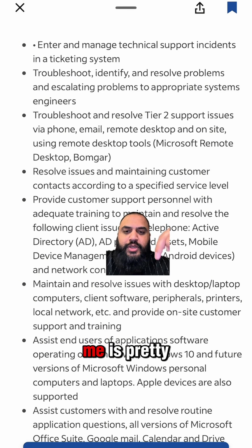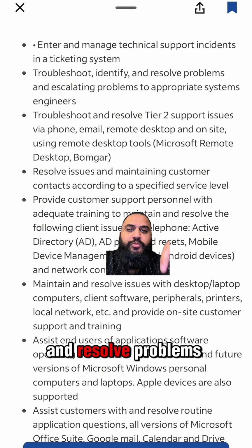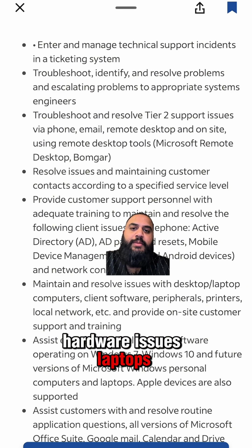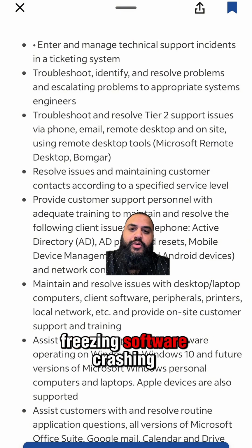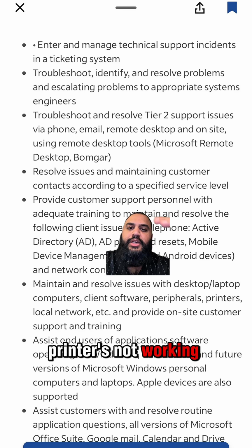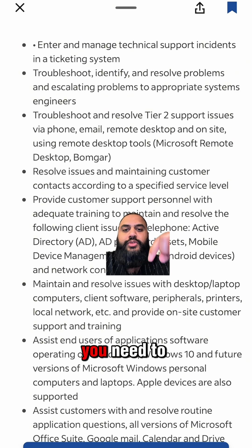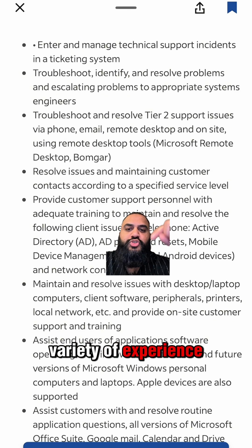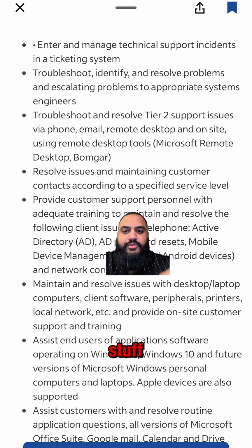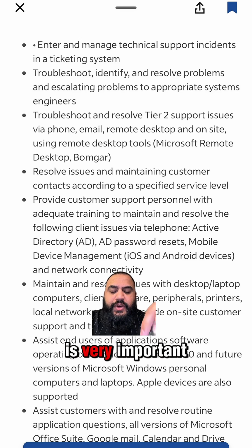So the line below me is pretty much your run-of-the-mill IT help desk type things, making sure you know how to troubleshoot and resolve problems that can happen with laptops or desktops, software issues, hardware issues, laptops freezing, software crashing, network not working, the mouse not working, printer not working, stuff like that. So this is where you need to have a wide variety of experience troubleshooting different components, different hardware, different software, all that good stuff.